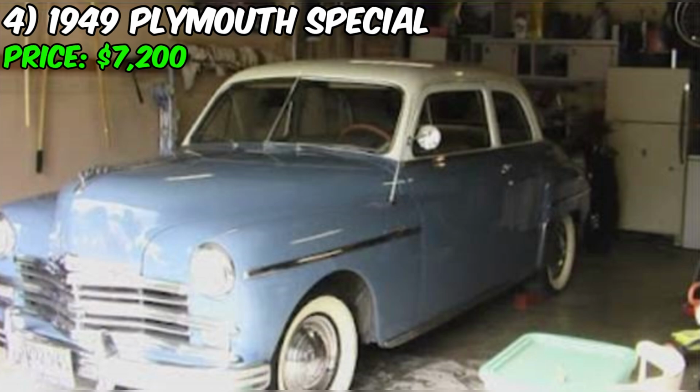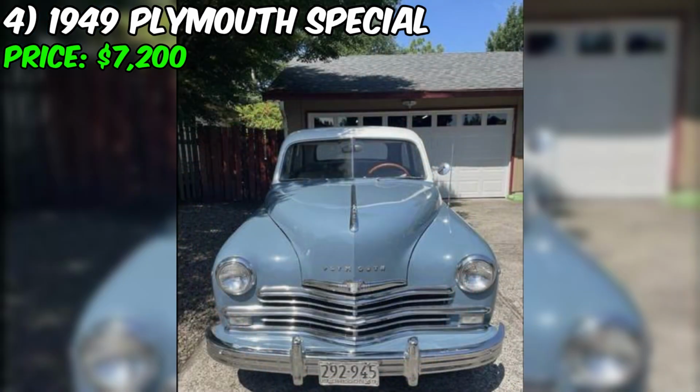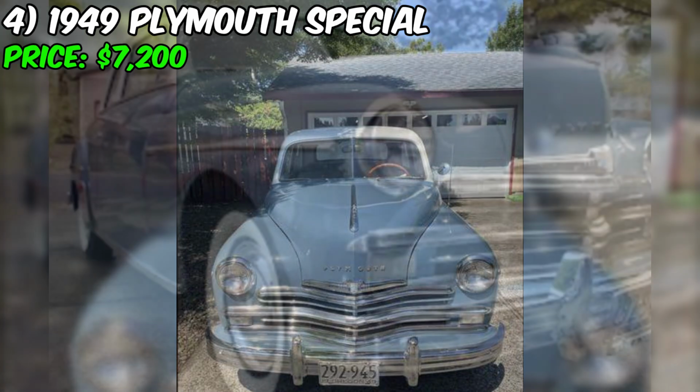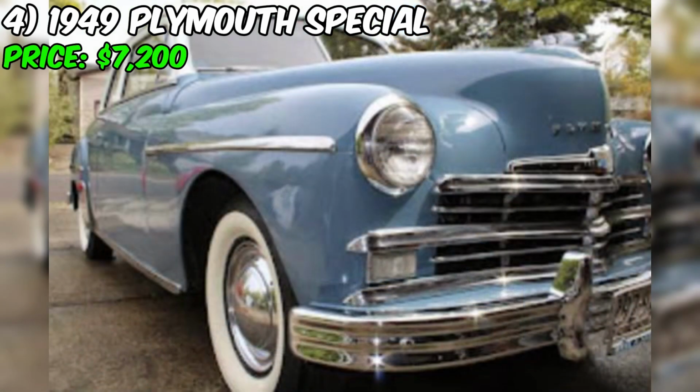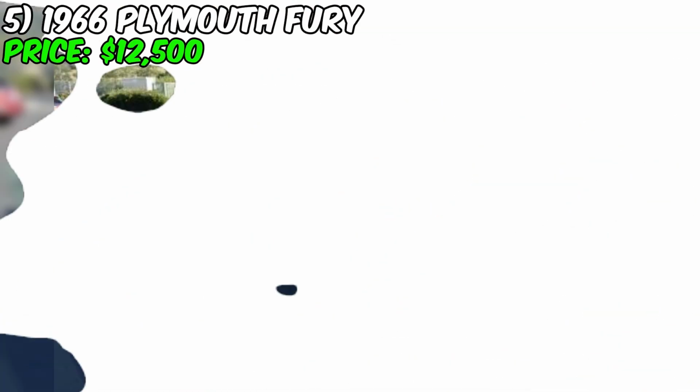If you're interested in making this Plymouth Special your own, I'd recommend reaching out to the seller and arranging a time to see the car in person. Take a close look at the rust damage, assess the condition of the brakes, and don't be afraid to ask plenty of questions about the car's history and maintenance records. With a little bit of negotiation and some elbow grease, you could be the proud owner of a genuine piece of American automotive history.